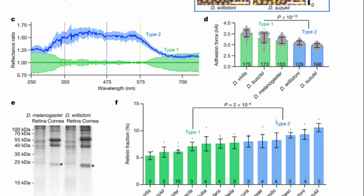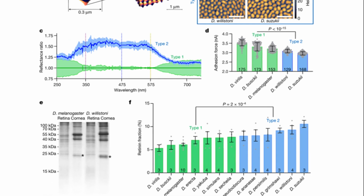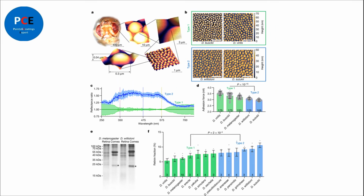Retinin plays the role of activator. With its initially unstructured shape, it adopts a globular structure upon contact with the wax and begins to generate the pattern. The wax, on the other hand, plays the role of inhibitor. The power play between the two leads to the emergence of the nano-coating.